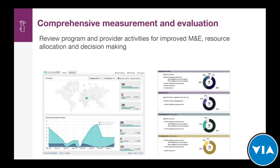To give you another sense of what the reports look like, and in case I didn't say this, the quality assurance tool is an additional feature to what you get with the EVA system. This is what some of the reports would look like. On the right-hand side, it's a report generated based on the quality assurance feature and the agreement rates between the supervisor and the trainees. On the left, you have what is part of the standard portal, which is the cases and the statistics.